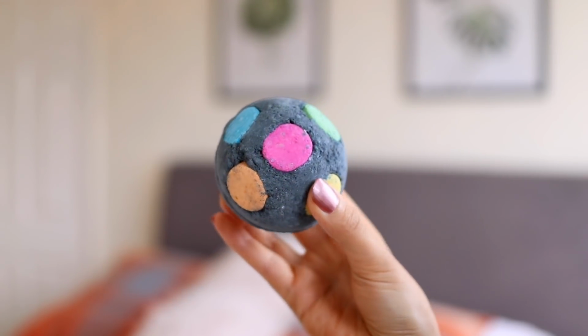So this is a black kind of charcoal colour, but you have these really huge pockets of colour in between. As the bath bomb spreads out and melts, you have loads of different pockets of colour coming out, and this also contains popping candy as well. So it's going to be quite a spectacle. So I'm really looking forward to trying that. And this contains cognac oil, lime oil and grapefruit.